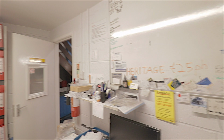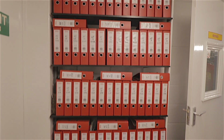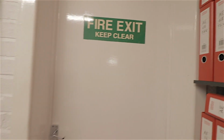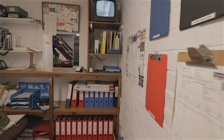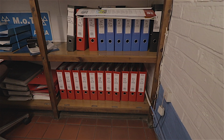Alright then, so I'll start off here in the main garage office. And all these folders you see down here, these are all Mark V Ford Mondeos. They're all taxis. No, I'm not going to count them. And through that door is where the office women are, where they do all their office work, accounting and whatever they do, I do not know. But under here, there's some more taxis. They're mainly Mark IV Mondeos under there, and some brand new Ford Transits.